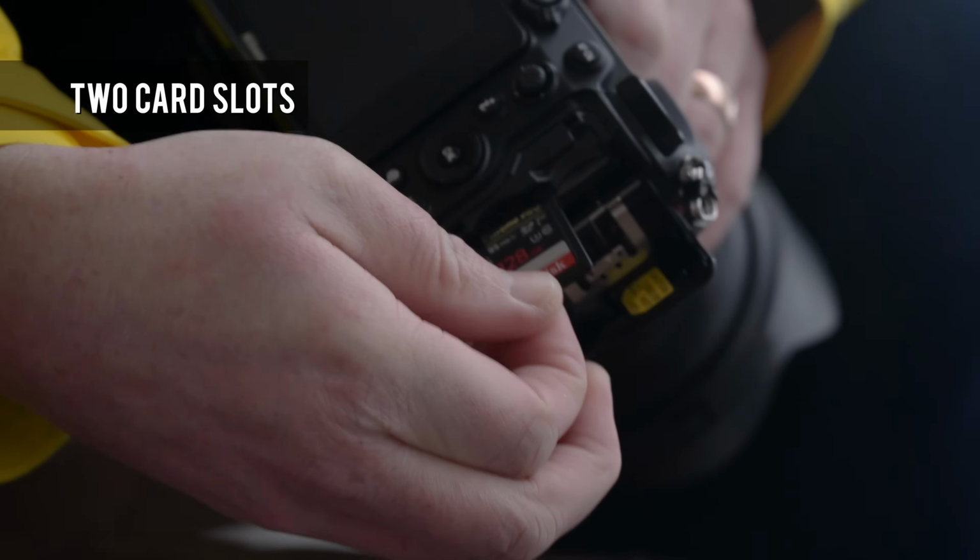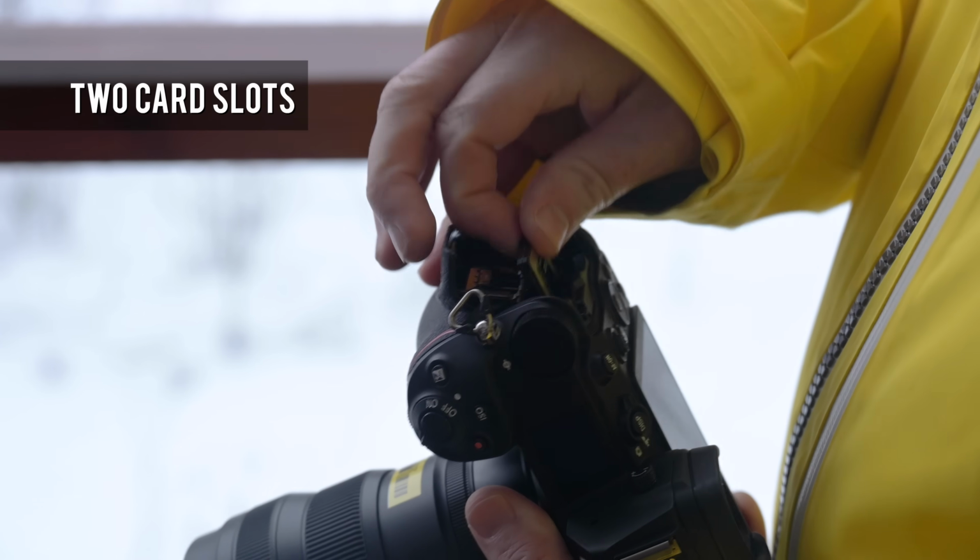Having 2 card slots really does give me great peace of mind when it comes to being a wedding photographer or really anyone that's out there capturing once-in-a-lifetime moments. So to have 2 card slots, to have that redundancy built into this camera is amazing.